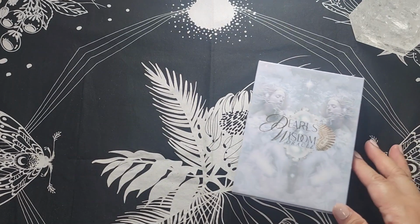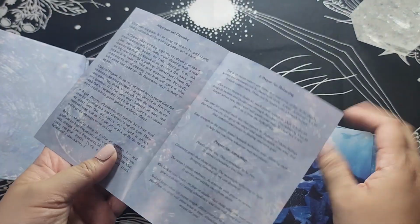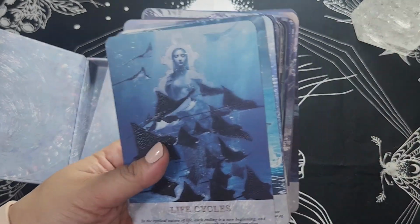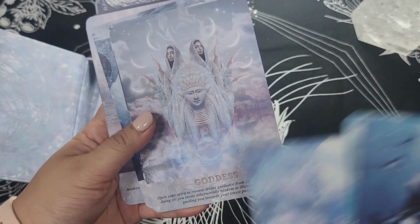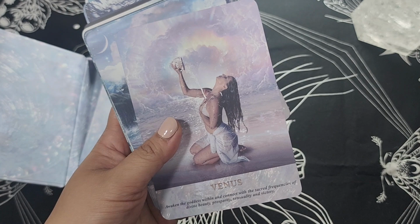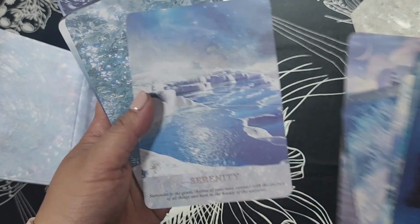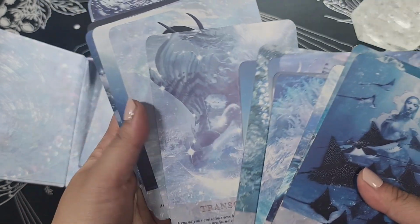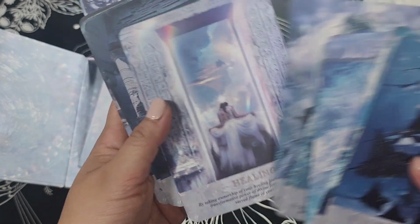And the Oracle deck by the same creator is the Pearls of Wisdom. And this one doesn't come with a guidebook, just some information about the cards, not really the meanings. And again, same watery vibes. Of course, it's the Pearls of Wisdom. So I like the keywords. Actually, the art style in this oracle is very similar to the one in the tarot. They make a perfect match. I like the keywords here, but I don't necessarily like how it's phrased. This one will be a rehome or a gift.